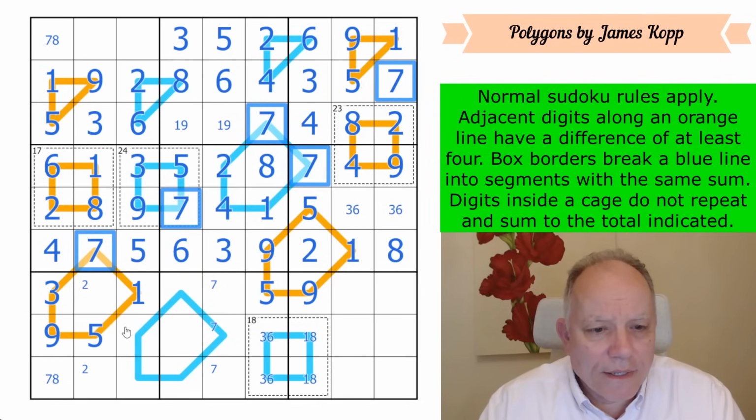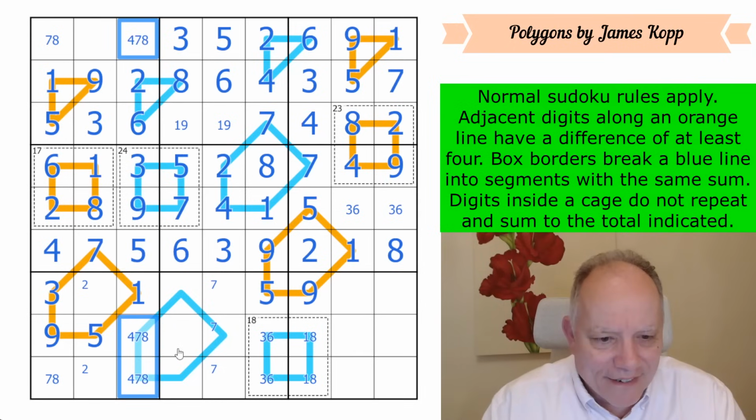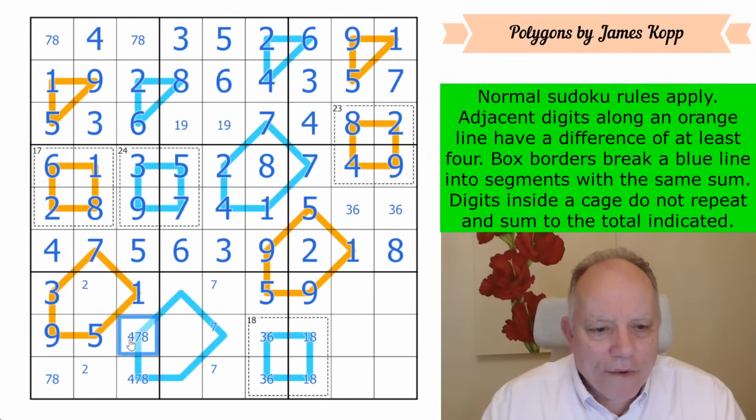And 4, 8 and 7 to place. So we're still going to have to use the blue luggage tag down here. Now, oh, that's a naked 4. Oh, it's gone green. That's a 4. So there is a 4 down here. This pair is either 4, 7 or 4, 8, adding up to 11 or 12.